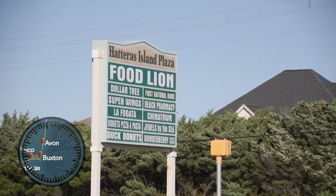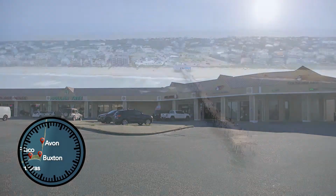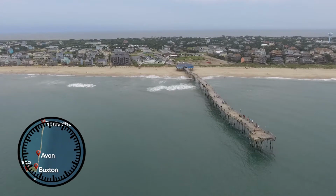In many ways, Avon is the commercial center of Hatteras Island, but to surfers, the shore break just to the south of Avon Pier offers some of the best surfing around.